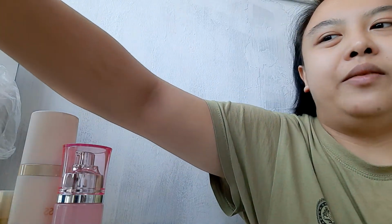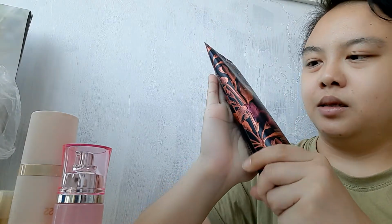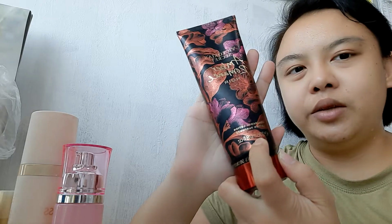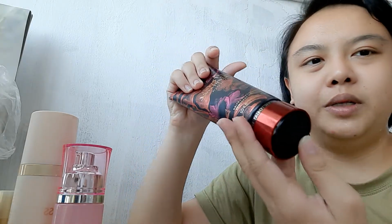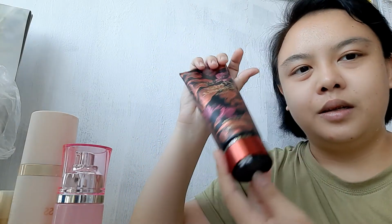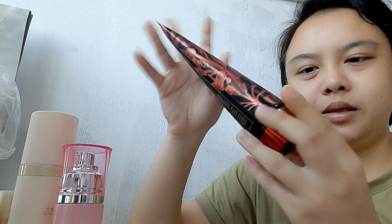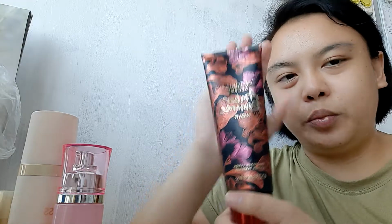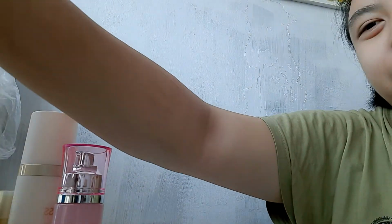And moving on, I have Victoria's Secret Amber Romance. It's a lotion, 236 ml. When you push it open, it's like that. Oh, it's disgusting, I gotta clean it up later. But anyway, it's quite a big one, so it's suitable to put on your body. Now the skin is smooth and all that, so it's worth it.